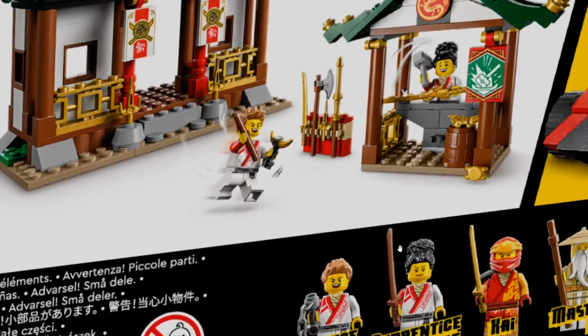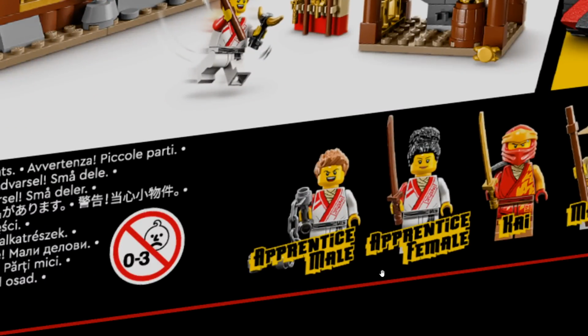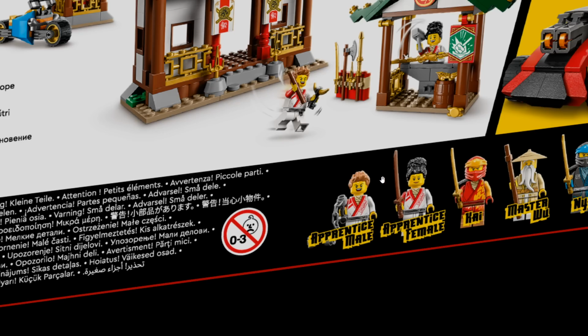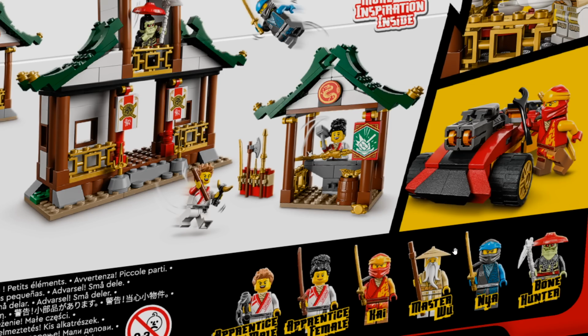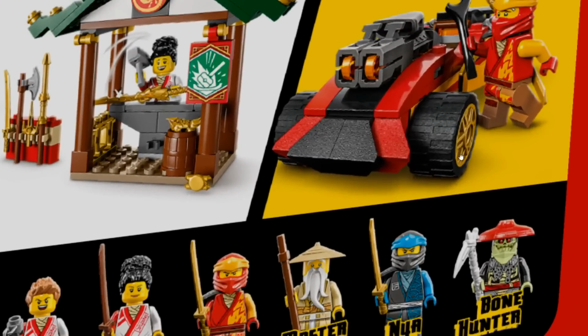But yeah, something kind of interesting in this set is there's 2 new characters, Apprentice Male and Apprentice Female. My guess with these is they're sort of meant to be self-insert characters for kids playing with this set. Like you could use these figures or take their heads off and replace them with others, and imagine yourself as these characters, while I guess Kai, Nia, and Wu are doing the training. And then also you get Bone Hunter here to be a bad guy.